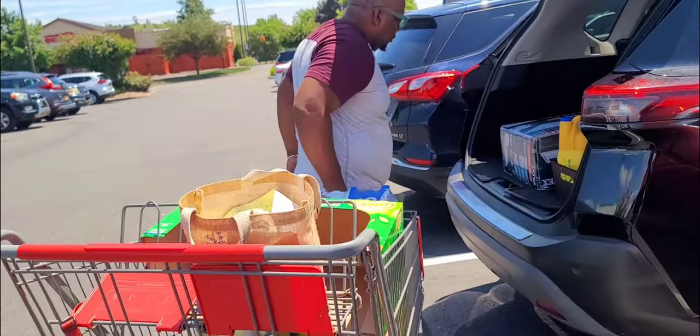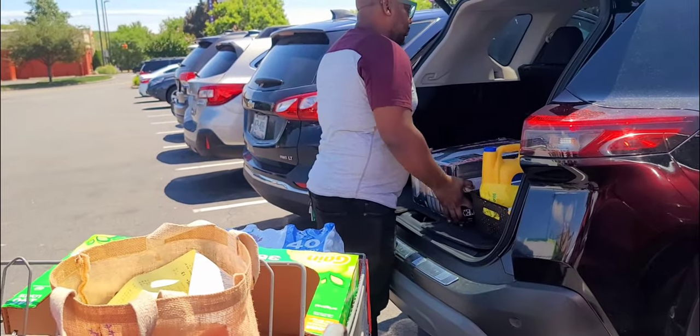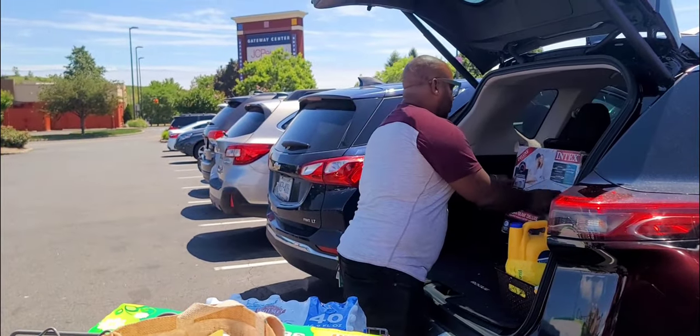In the back of the car, still have some soap in the back from laundry.